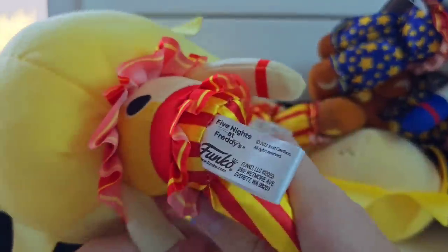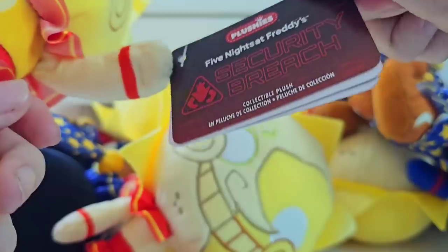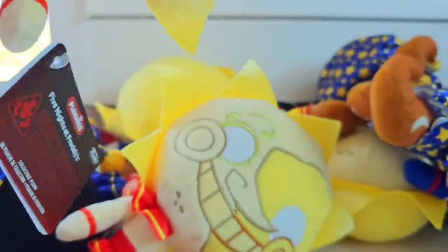He just has one tag. They've been changing up the tags a little bit, I guess. So these ones, they're not exclusive to anywhere. You can look at the tags here if you wanna. They're not exclusive to anywhere, so you can just buy them anywhere, I guess, if you want. So Sun's really great. I really love him.